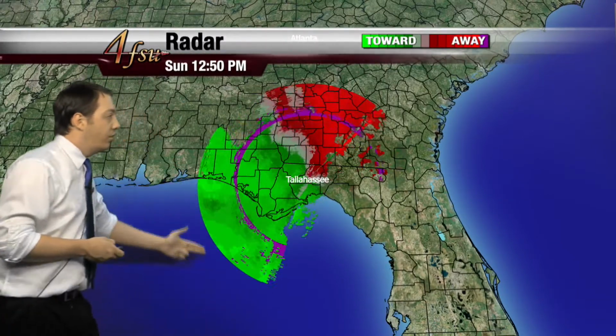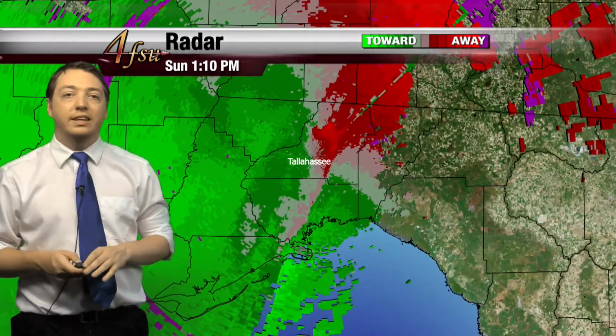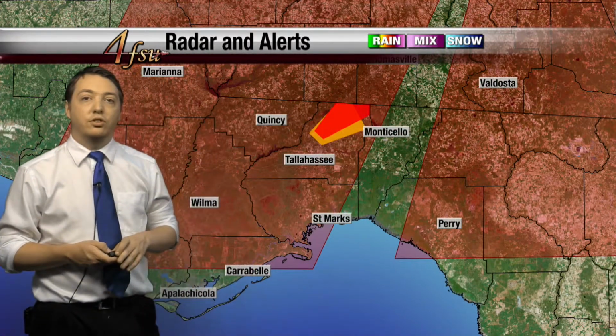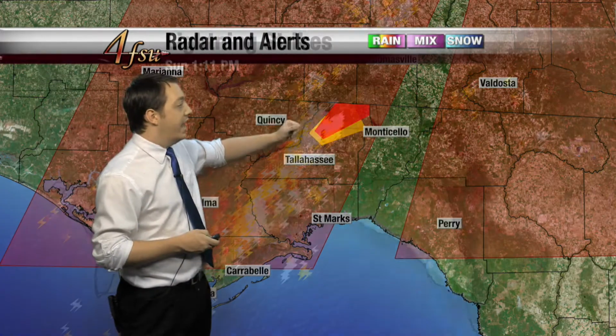Lots of wind out in the Gulf, so this is going to be a couple of hours of some gusty to possibly breezy conditions until this whole line gets out of here. Another look at those warnings. Tornado warning stays in effect until 1:30 all the way up to the Florida-Georgia line up towards the north, and again, Bradfordville is the biggest city in the location.